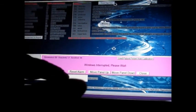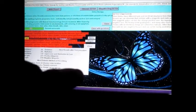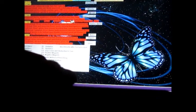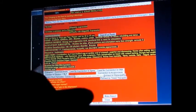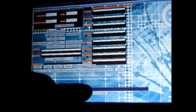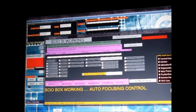Okay. So let's see if I can remember how to do this. Okay, we're going to close out of here. And then here we go. Time therapy is where we're going. Virtual harmonic therapy. Virtual super learning. Okay, so I'm just going to leave that on for a while.